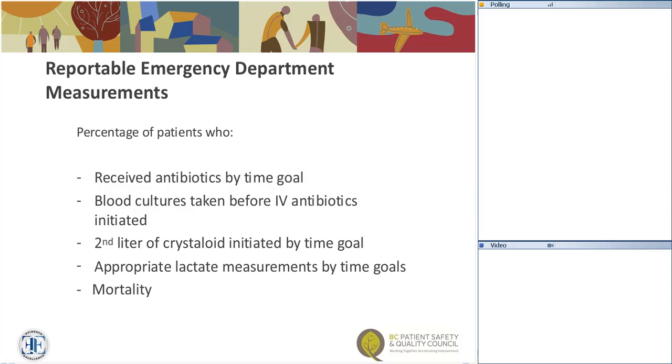We want to look at the percentage of patients who receive their antibiotics by time goal. We want to look at the percentage of patients who get their blood cultures taken before IV antibiotics are initiated, the percentage of patients who get their second liter of crystalloid initiated by time goal, as well as the percentage of patients that get their appropriate lactate measurements by time goal, not only the initial lactate measurement but repeated lactate measurements if appropriate, and finally mortality.